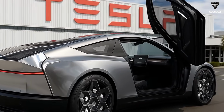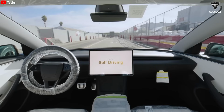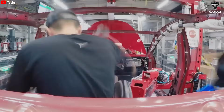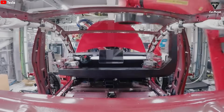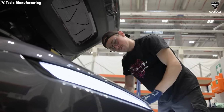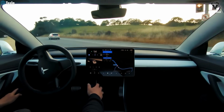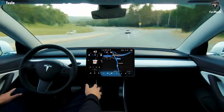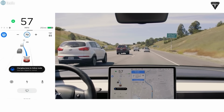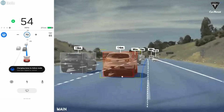The Tesla Model 2 is designed to be an affordable car, which raises the question, is full self-driving really necessary for this model? With a target price around $25,000, including full self-driving as standard would significantly increase costs, so it's likely to be offered as a paid option instead. According to recent reports, all Tesla vehicles produced since 2019 are equipped with the necessary hardware for full self-driving, such as cameras, sensors, processing chips, and the Model 2 will be no exception.